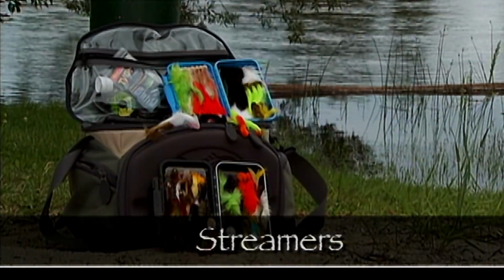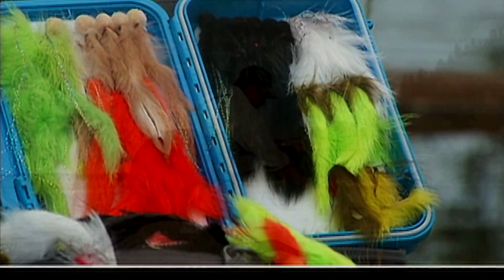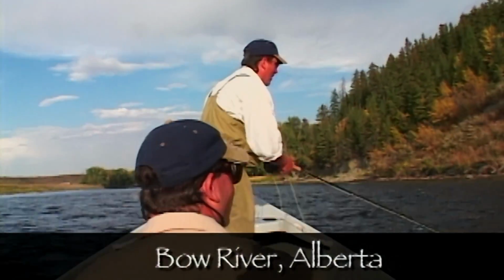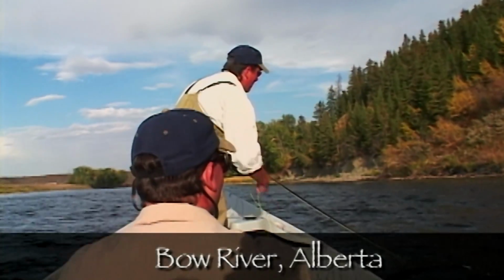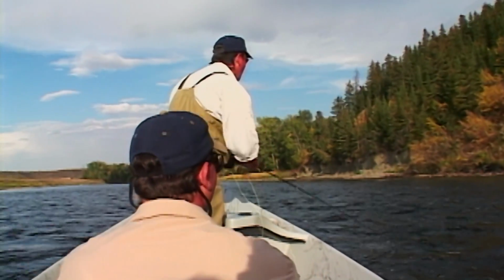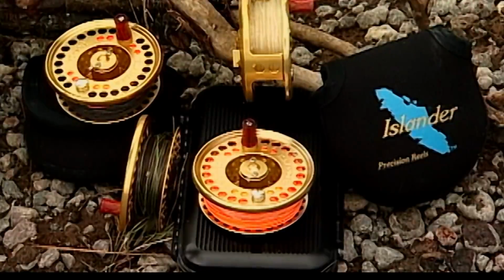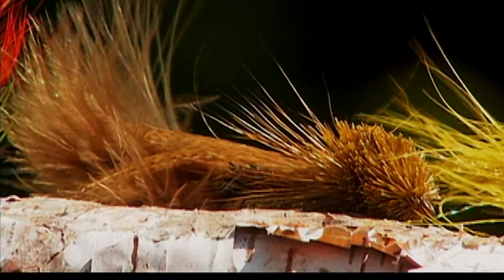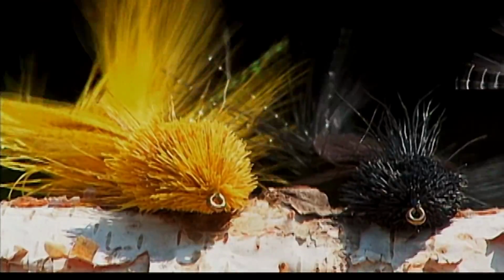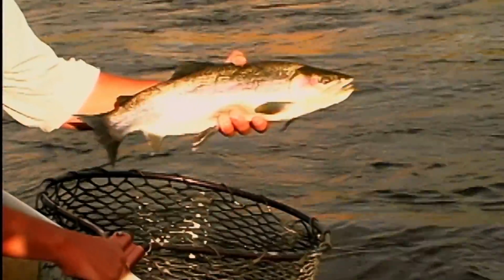On today's show, we're going to examine one of the most effective patterns an angler can use to catch huge trout and other species, streamers. Streamer patterns and the way they are used have evolved a great deal over the last 20 years. In the past, the accepted practice was to dead drift or swing patterns such as a gray ghost or muddler in the current. Today, new available equipment technologies and redesigned patterns combined with refined fishing methods have made streamers one of the top means of catching big fish. That's what we came out for.